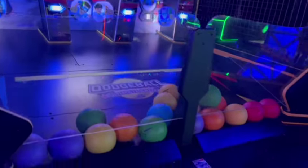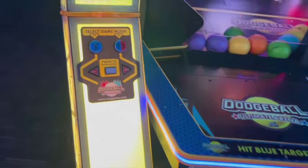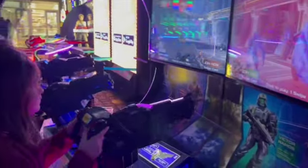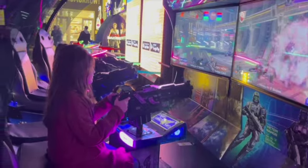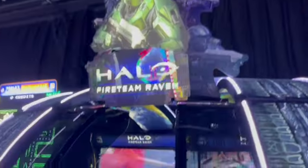But we spent, I think, like $80. And now it was my three kids, my husband, myself, and my dad. And we all played, even us adults took turns playing. So we all split about $80 worth. And I mean, we were playing games for well over an hour. Some of these games are quick, but some of them can take several minutes, up to 10 minutes or whatever.